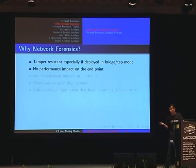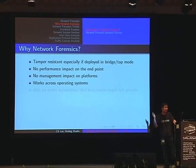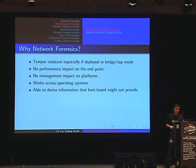For network, it's tamper resistant. There's no performance impact on the endpoint. You're sniffing the network, you're monitoring the network, and that's it. No management impact on the platform. You're not running intensive programs or applications or monitoring software on hosts or servers. It works across all operating systems because you're dealing only with packet capture data or network flow. And you might be able to derive information that host-based might not provide.